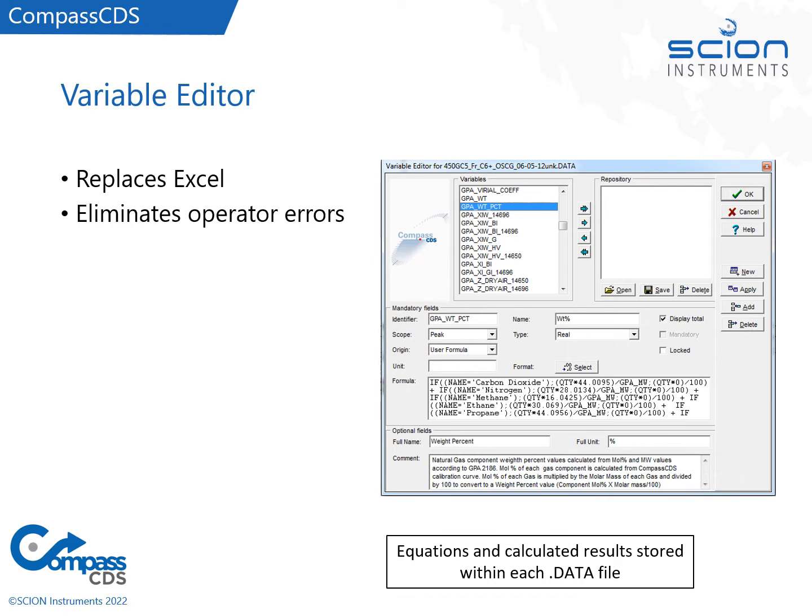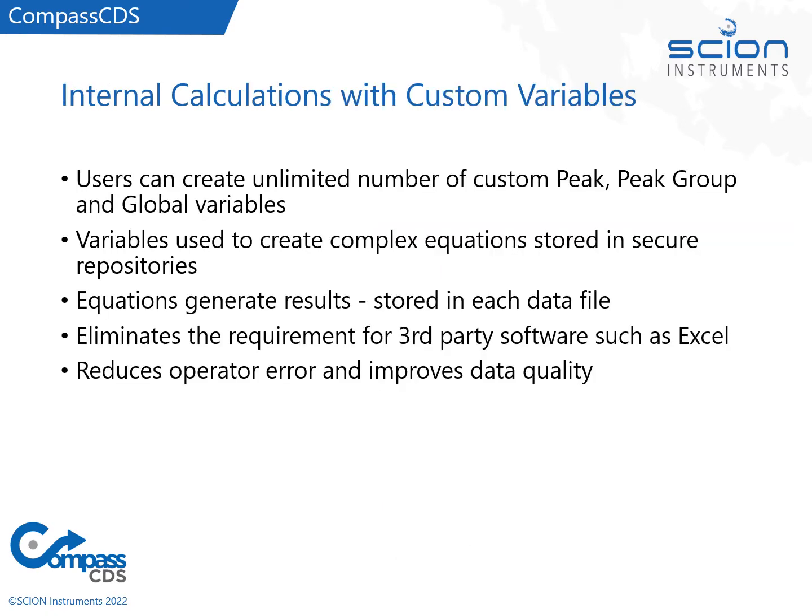Another feature of CompassCDS is the variable editor. This replaces Excel and eliminates operator errors. So by using the custom calculations, users can create an unlimited number of custom peak group, and global variables. These variables are then used to create complex equations which are stored in secure repositories. The equations generate results, and these are stored in each data file. This eliminates the requirement for third-party software such as Excel, and reduces operator error and improves data quality, which in turn makes auditors very happy.